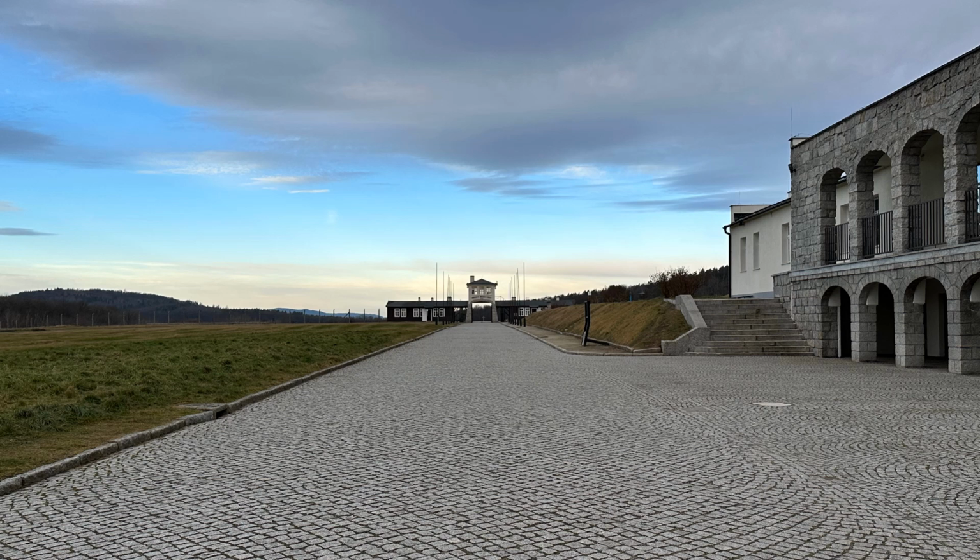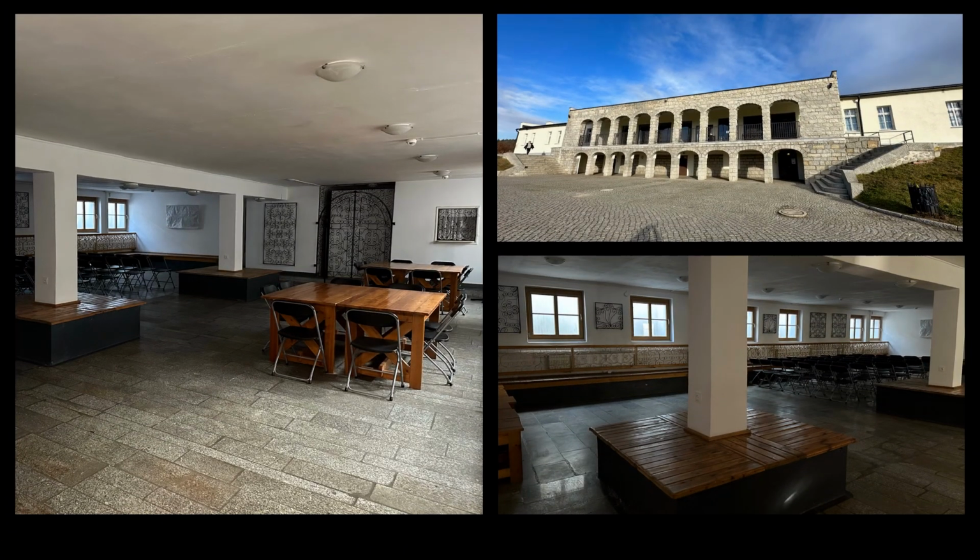From this view, we are inside the former SS grounds. The main gate to the prisoners' camp is straight ahead. To the right are the remains of the former SS canteen, which we'll go to next. These pictures are from the lower level of the former SS canteen. On the upper level is the present-day museum.